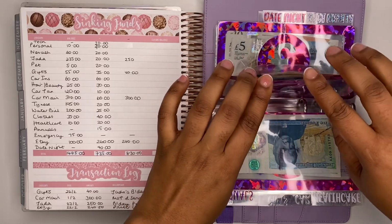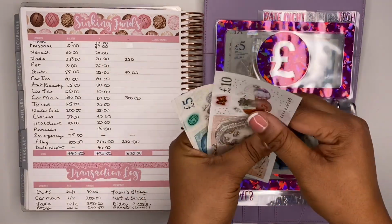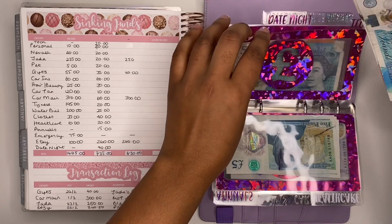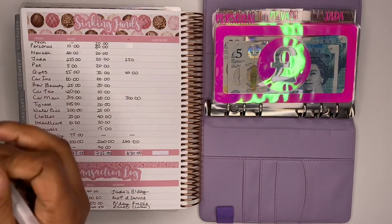So here's my tech envelope, and obviously we didn't have any money at the beginning of the month, but we added in £20. So now we have 10, 15, 20 in here. So I can now put my end balance as 20.